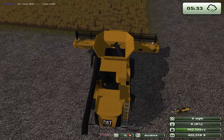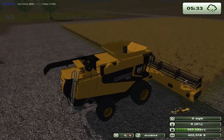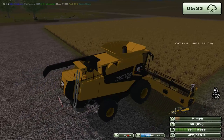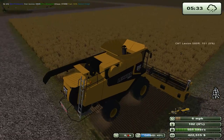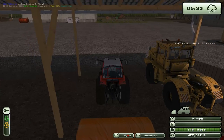You can see I've got the ES limiter mod. I went and got that because I was driven crazy by not being able to keep my vehicles next to each other. There we go. Let's hope we get this harvest in before it rains, because we don't want it to rain on us.